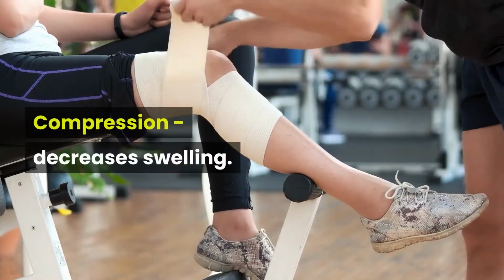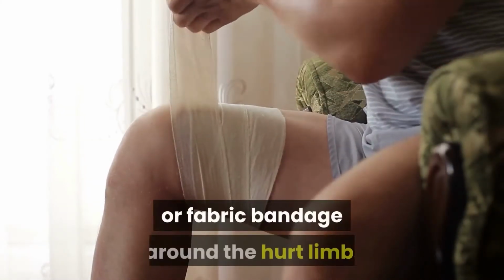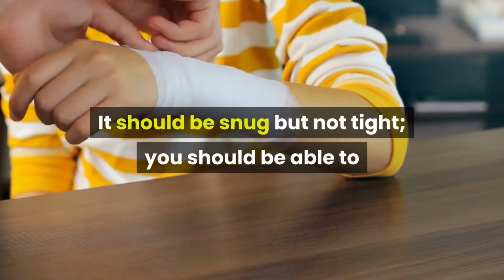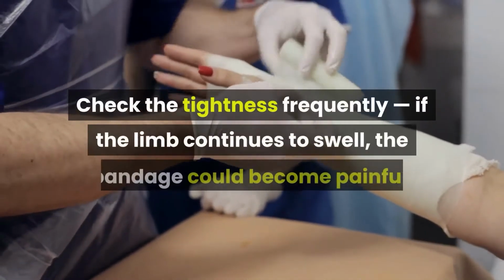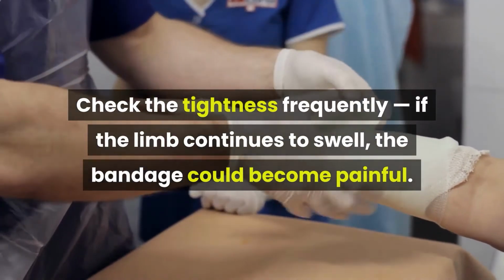Compression decreases swelling. After you've iced the injury, wrap an elastic or fabric bandage around the hurt limb. It should be snug but not tight. You should be able to stick one finger between the bandage and the skin. Check the tightness frequently. If the limb continues to swell, the bandage could become painful.